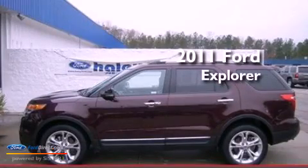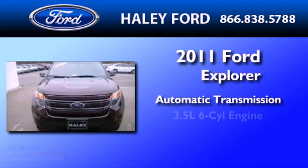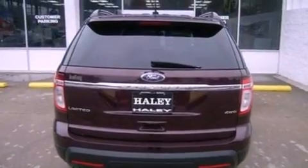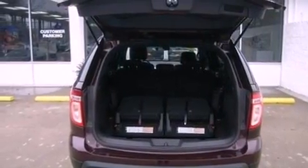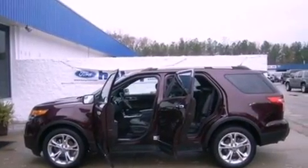This is a 2011 Ford Explorer. This SUV has an automatic transmission and a 3.5-liter V6. Its top features include power-adjustable driver pedals, 12 strategically positioned speakers, commercial-free satellite radio, big 20-inch wheels, roof rails, and traction control and stability control systems.